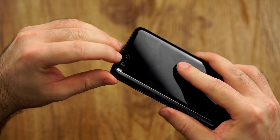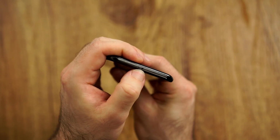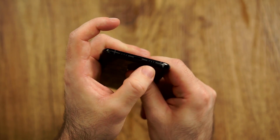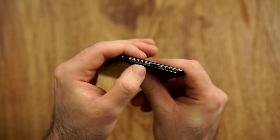Let's go around it and check what we get. Of course, we have the dual lens setup here with the LEDs. We have here an IR blaster and the microphone, the SD card and SIM card tray, as I already said. We have USB Type-C, the speaker for the mids and the bass on the right, along with the one for the highs at the earpiece, and here the microphone.